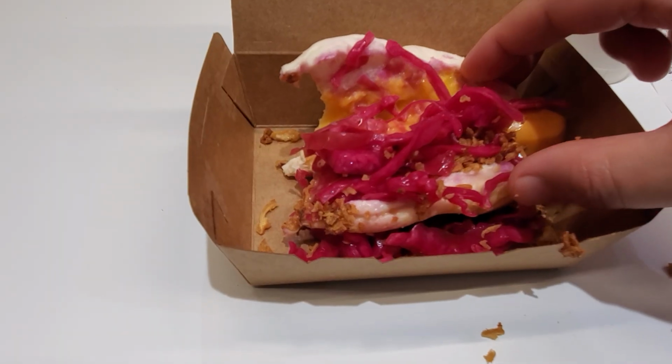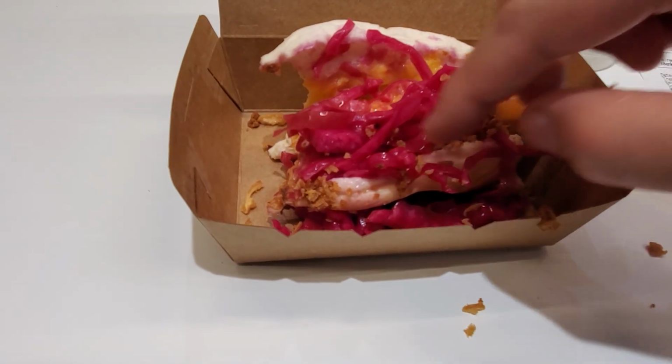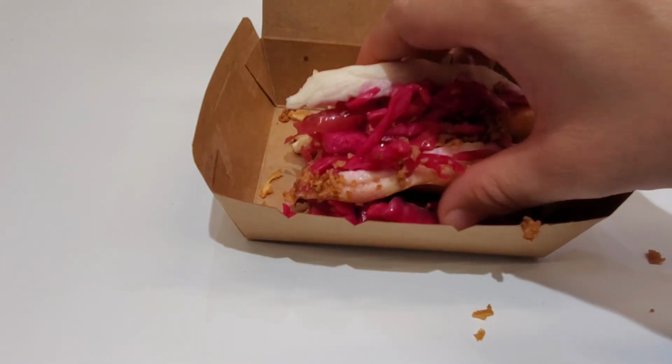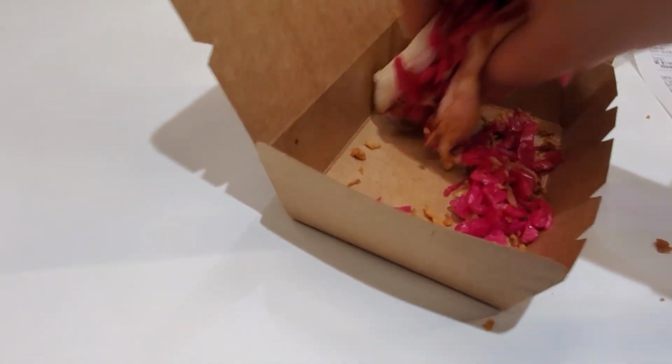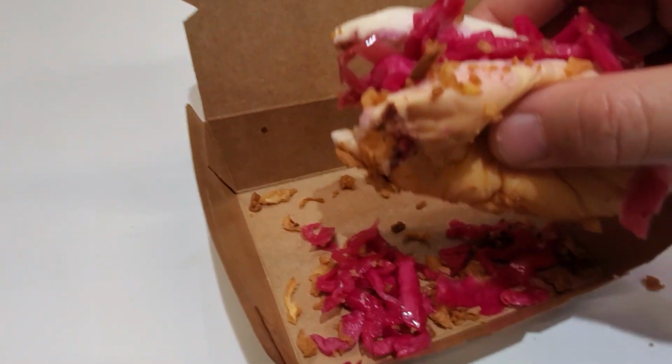I don't really taste that sauce anyways. It's mostly the sauerkraut and the hot dog that I'm tasting. Overall, it does taste good though. I gotta say that. This is a pretty good deal here.